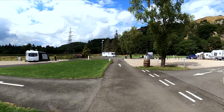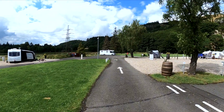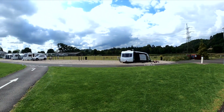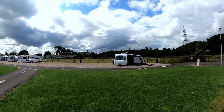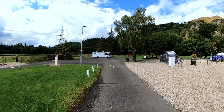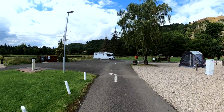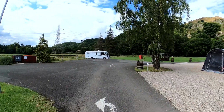The great thing about this site is it's only about a 2-mile walk into Stirling, and to my left now I can see, if I spin the camera around, you might just be able to see in the distance, that's the Wallace monument. So it's only, like I say, a 2-mile walk into Stirling itself, where you can visit the castle and everything else that Stirling has to offer. We've actually been there before and we've thoroughly enjoyed our day out there.